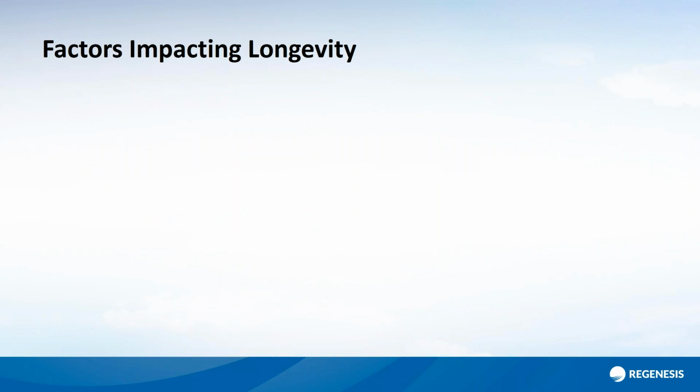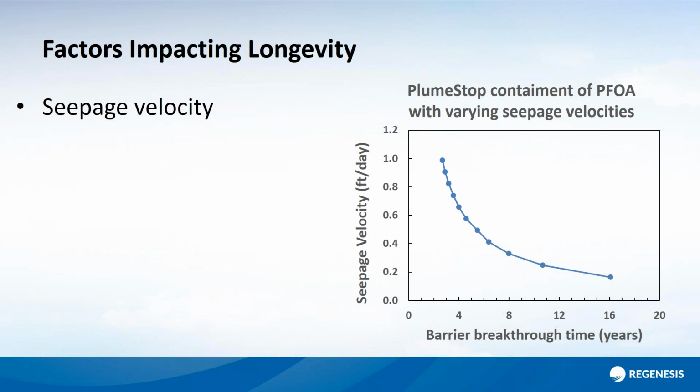Now, of course, this is one scenario, and there are going to be many factors that will impact that longevity. So we're really talking about mass flux and how much flux is going to come through that barrier. So we need to think about seepage velocity. As you can imagine, if that plume was moving much faster, the breakthrough time would be shorter. We wouldn't have seen the 8-year time frame. We might see something less than that.